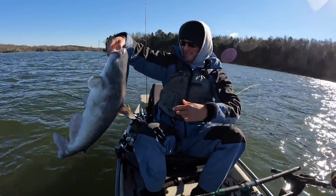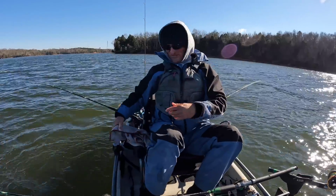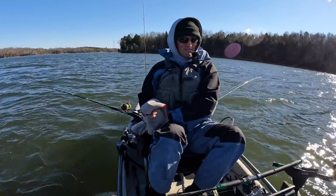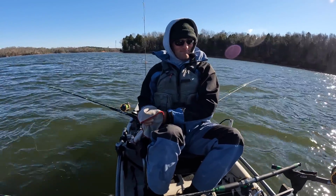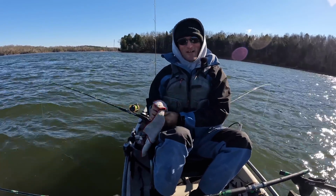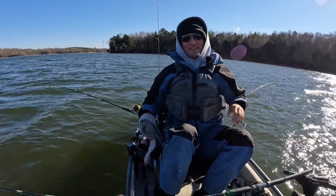It was awesome seeing him come up there and snatch that bait, man. That's a cool thing about that live scope, seeing how them fish eat. Does it help me catch more fish in this situation? No, it ain't doing nothing for that. But it is cool to see him come up there and snatch that thing.